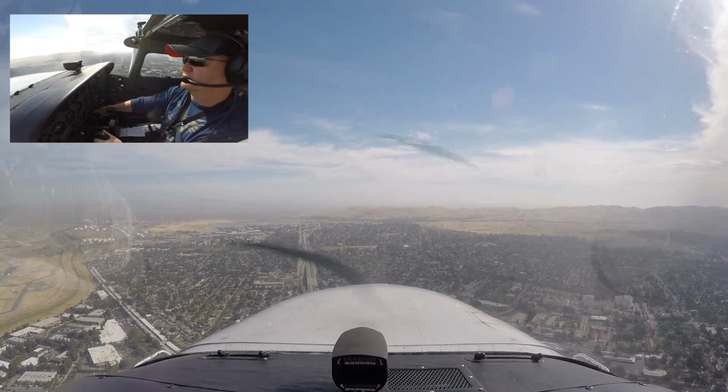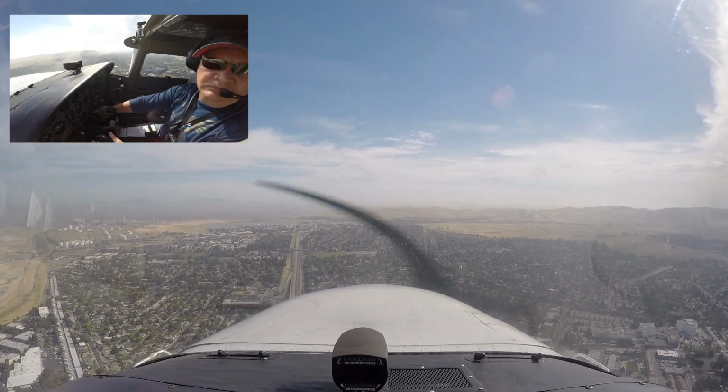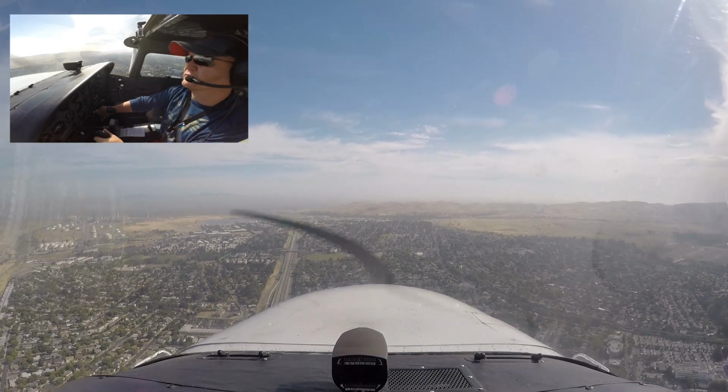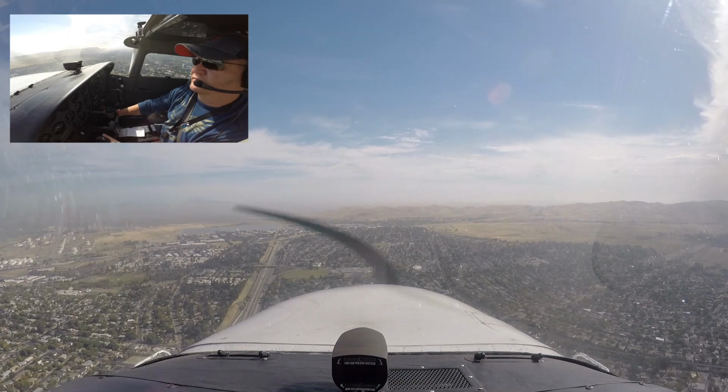Roger, runway 19 right, number 2, follow Cessna on half mile final. Continue on the downwind, I'll call your base turn. Traffic departing the crossing runway. 789 waiting for you.